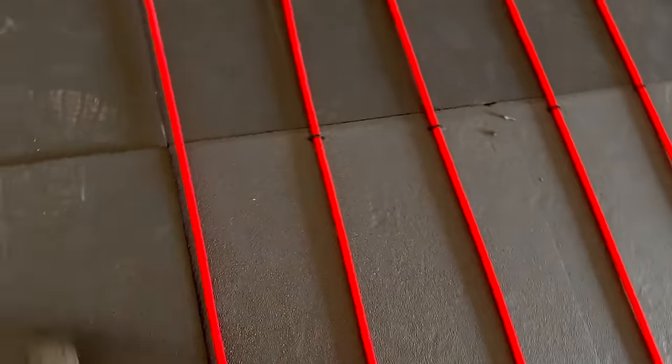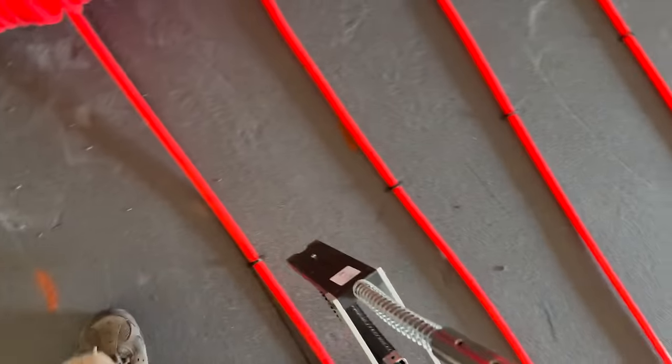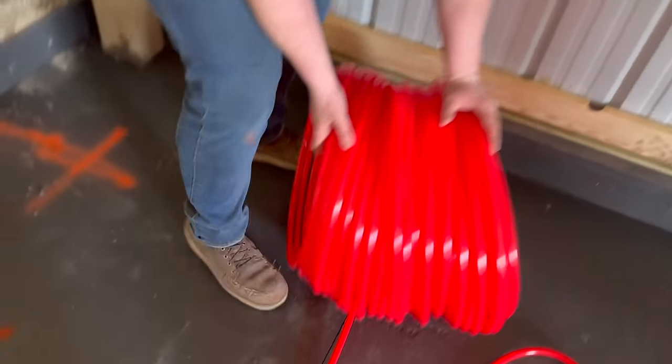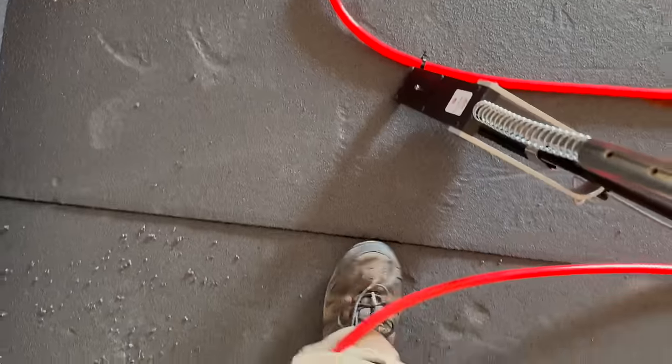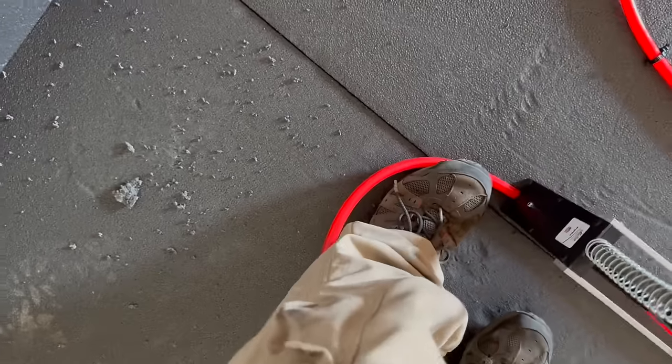You've probably seen us tie the tubing to the wire mesh. Well, we like this better so far, because now our wire mesh is up in the air a little bit. The wire mesh police will be happy. Right, Dustin? They'll be off our backs. They won't even know what to say about the video. We'll have to say, hey, you guys did nice work. That wire mesh was right up where you needed it.